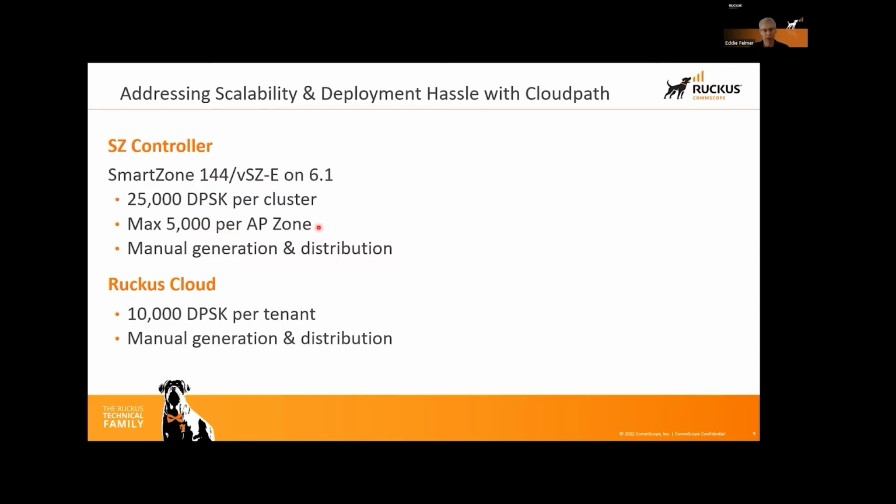That's actually quite a significant improvement, because up till 6.0, it was 500 per AP zone. So that's a significant increase in scalability on the SmartZone in terms of the number of DPSKs that are supported per AP zone. And for quite a lot of deployments, that will be sufficient. The issue with it is mainly that on SmartZone Controller, there is no automatic or self-provisioning of DPSKs. It is a case of manually generating, so that's individual keys, or bulk generating the DPSKs and then distributing them manually to the users. In some cases, that's perfectly workable. In other cases, it's really just more hassle than it's worth.